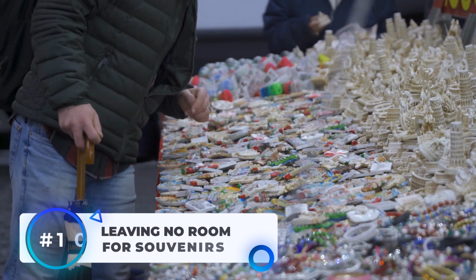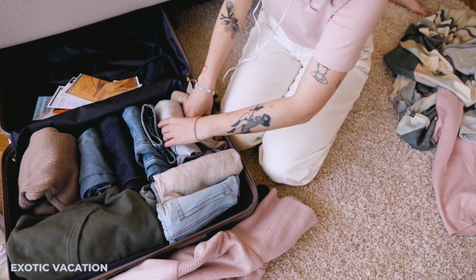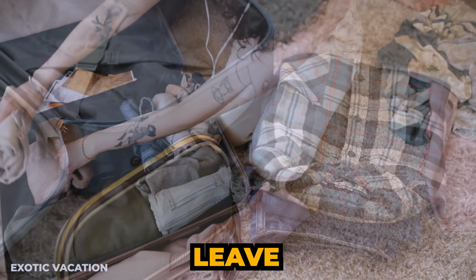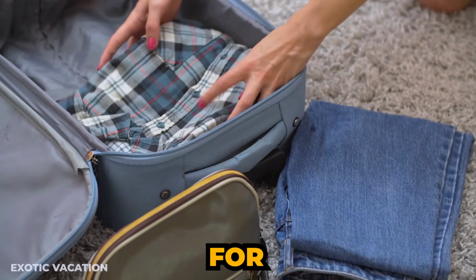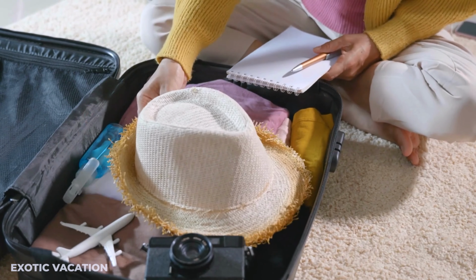Mistake number 10. Leaving no room for souvenirs. Remember, the space in your bag will determine how many mementos you can bring home. Leave a little wiggle room in your suitcase for that perfect keepsake. We're halfway through our list of packing mistakes.